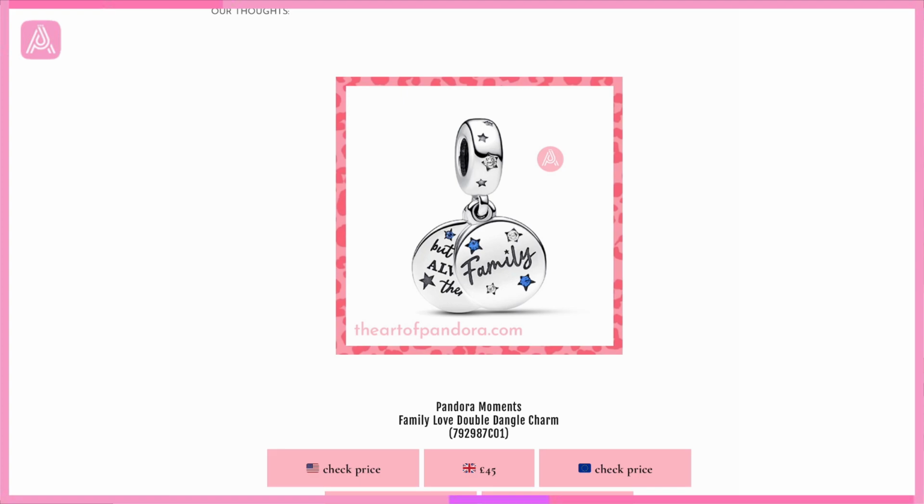You've got the blue and the white crystals, different sizes of the stars that are embossed around the bail and also engraved into the actual plates of the charm. And then you've got the engraving of the words too. I love that the family has a little star as its eye, like a star for the dot of the eye. And I quite like the font on the family charms too.